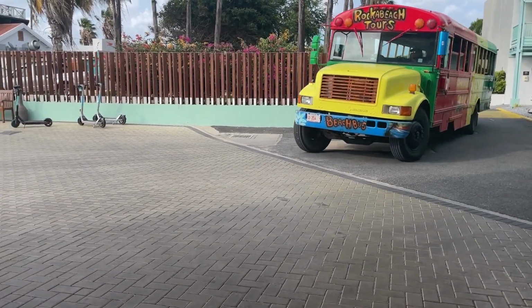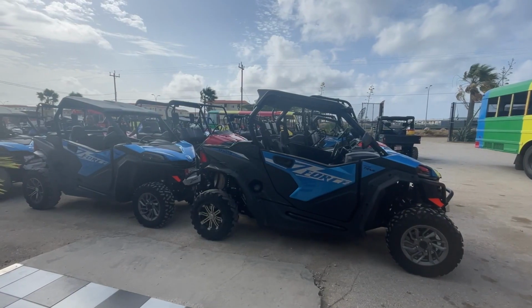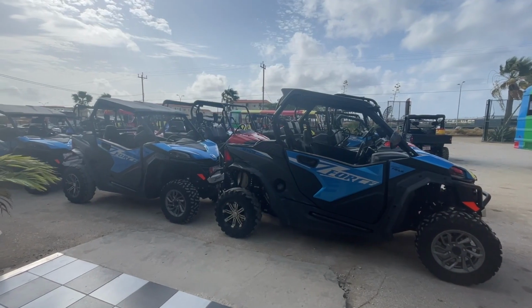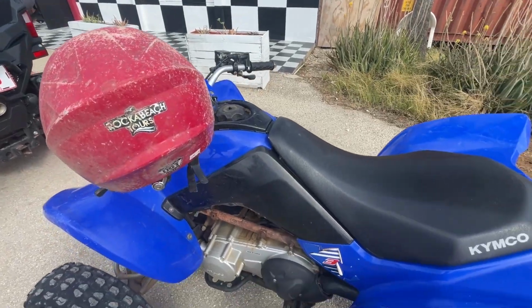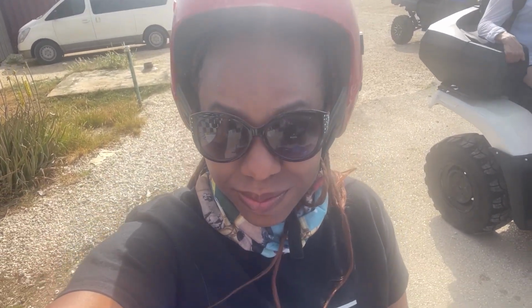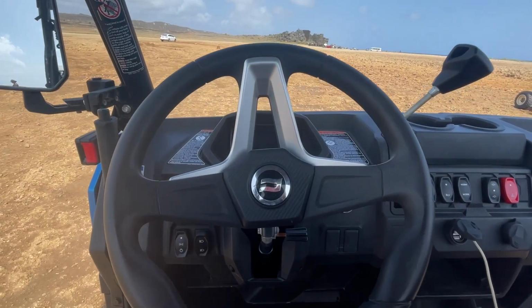They're way easier to drive than the ATV. I made the mistake, I didn't know any better, and I don't even know why I made a driving experience anyways, because I don't like driving, it gives me anxiety. But I was like, oh, this would be cool, I always wanted to do it. Booked the ATV tour. It was just me and one couple had an ATV, and everyone else had UTVs.